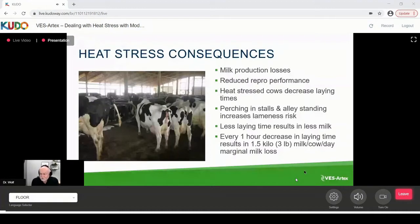If we see perching in the stalls, that can be an indication of stall design that's causing that cow to do that. Or it can be that cow is just plain hot and she wants air moving around her. But she's going to put more stress on her heels here, because she's elevated in the front, putting more pressure to the back, and that can result in more lameness issues. And also the standing time puts extra stress on that foot.